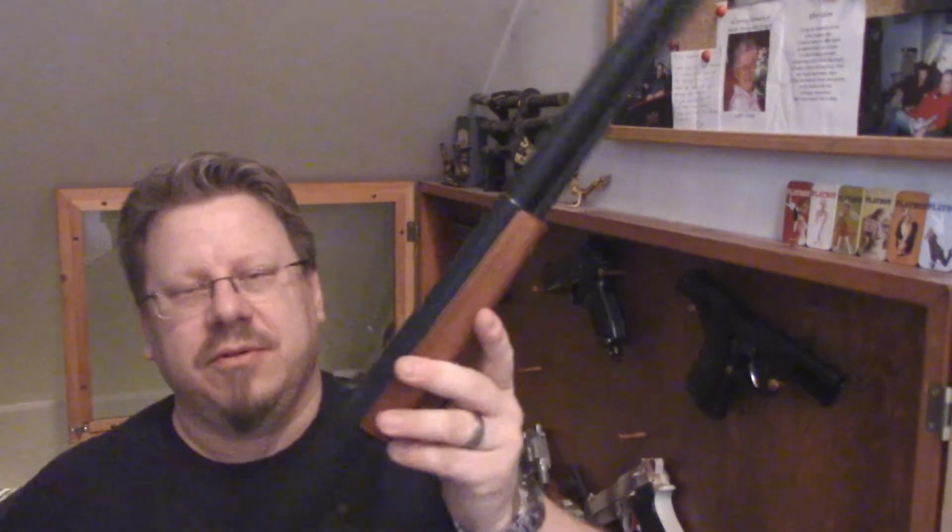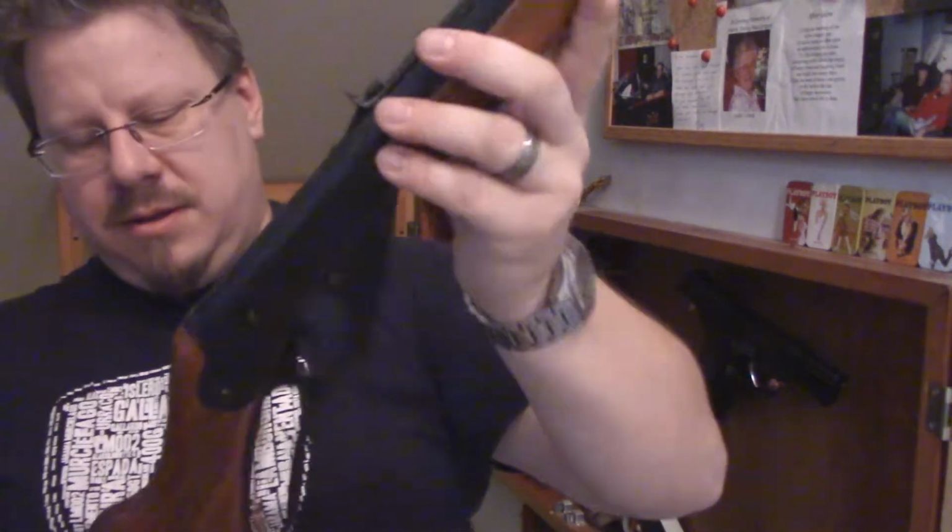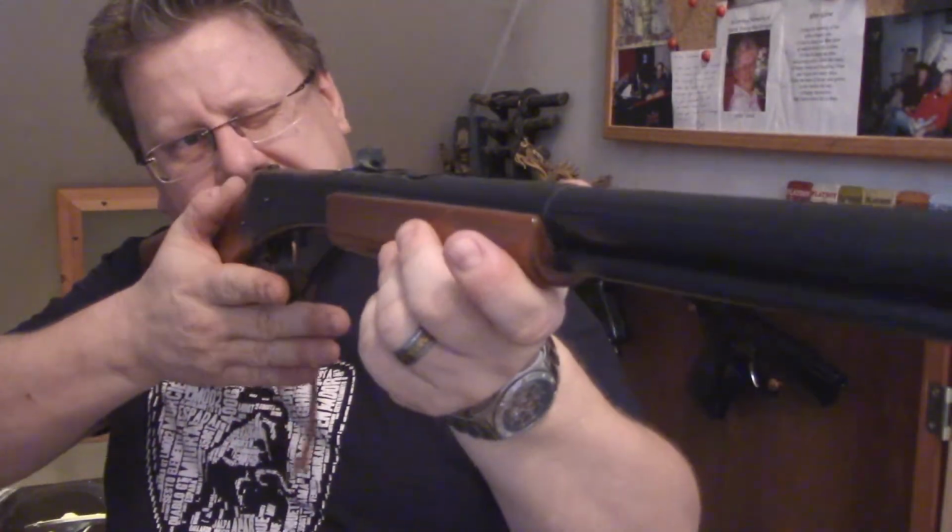I had this since I was a kid as well. My dad thought, I should have one. It's got the little braid thing attachment. It doesn't have the compass in the stock like Ralphie's does, but this is the actual Red Ryder gun, and yeah, a lot of shooting was done with this as a kid. But there you go.